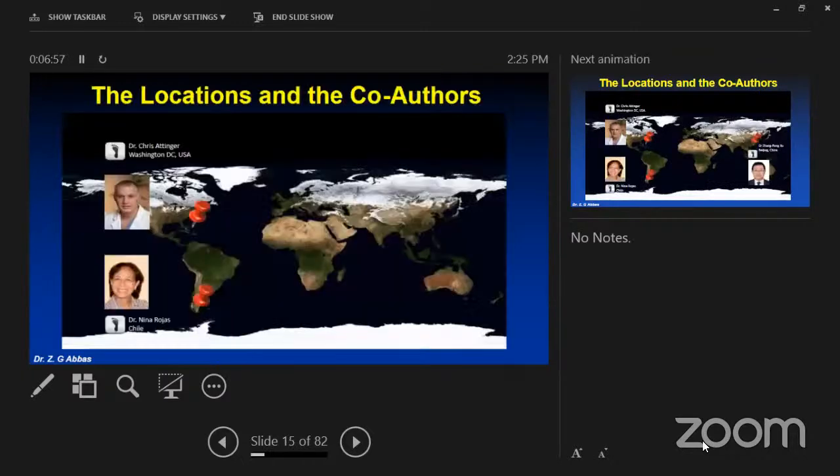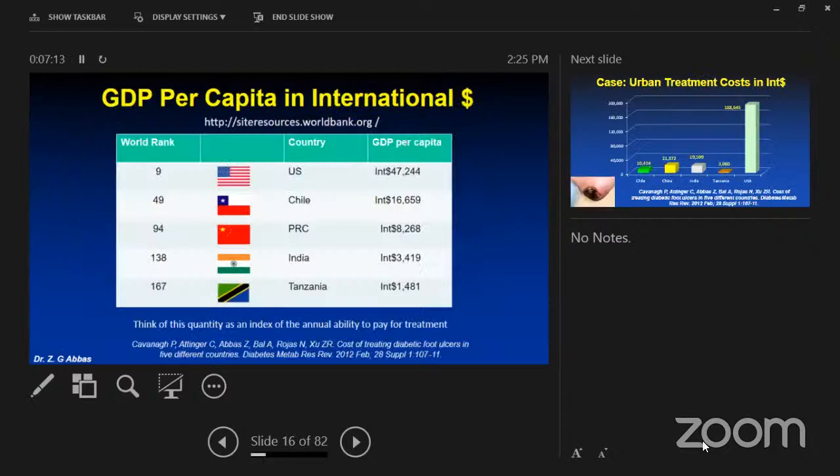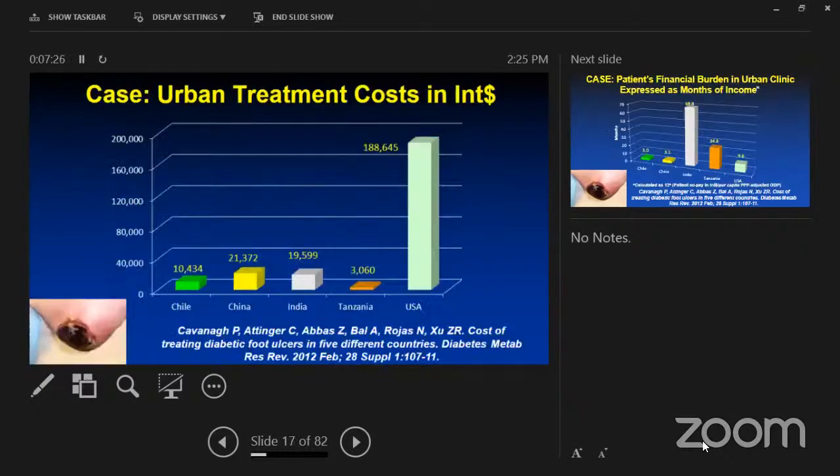This was a study done in 5 countries, and we were given a hypothetical case. It was in North America, South America, and Asia, with 2 colleagues from India and China, and myself from Africa. We are going to talk about Tanzania, which is the 167th ranked country, and the average income, GDP per capita, is $1,500. We are the lowest if you compare with other countries. And this was a hypothetical case we were given to estimate the cost.